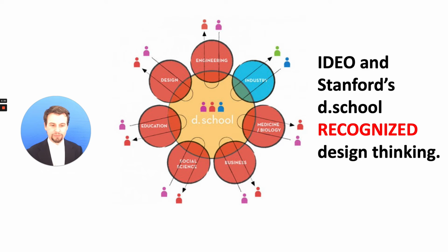And so it's something that gets used in medicine, industry, engineering, design, education, the social sciences, business, and increasingly in government, the military, education, and other avenues as well.